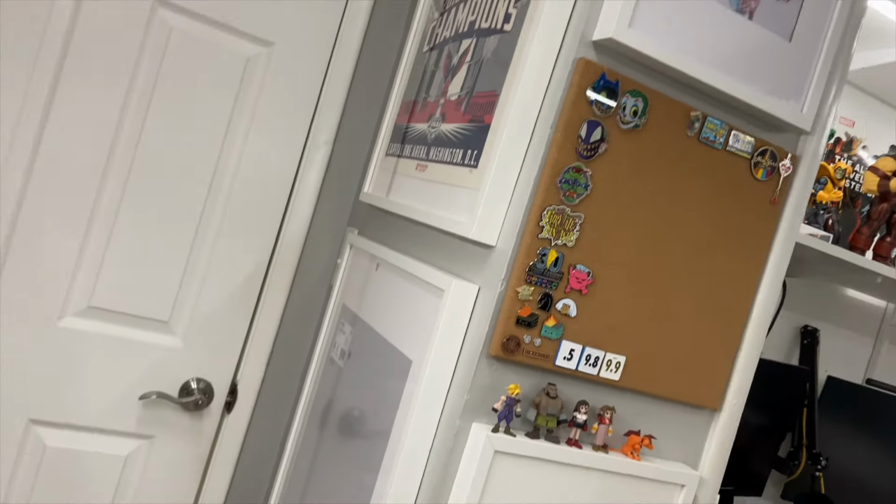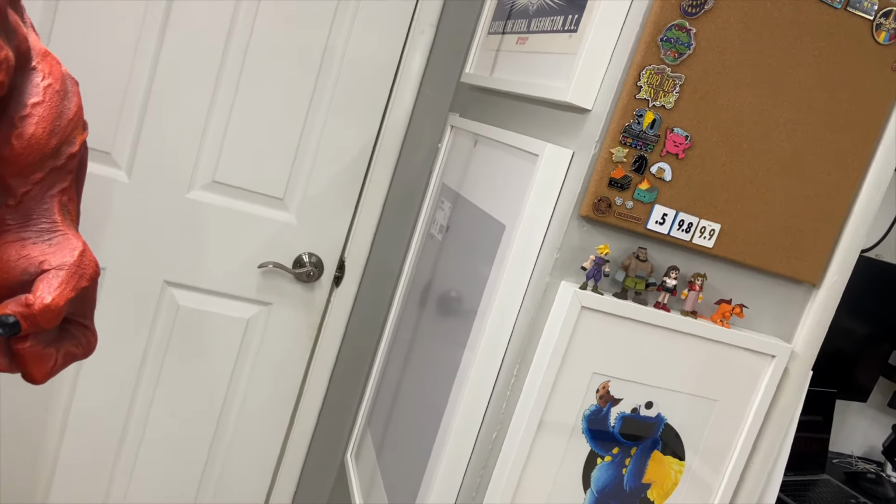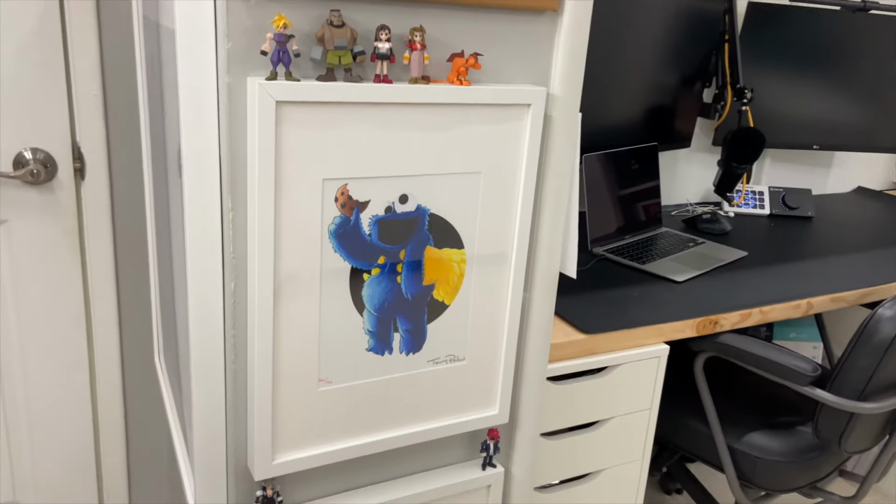Go Caps. Well, I need to get one more for this one. It's empty. Oh, and I added this one, Cookie Monster.